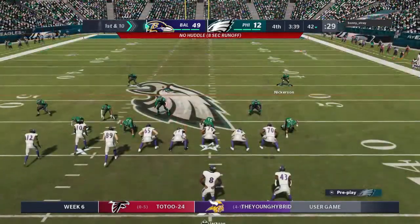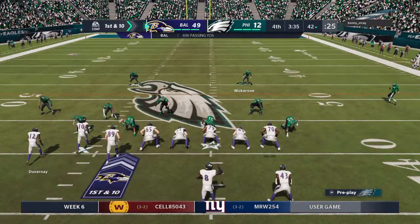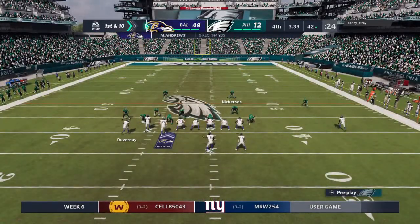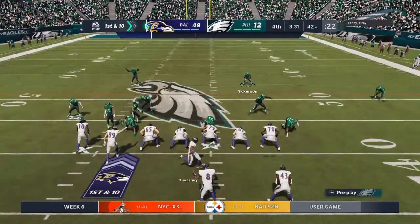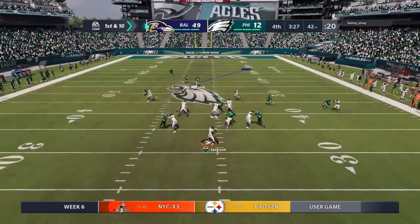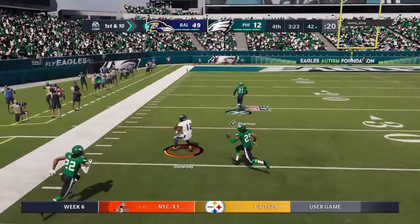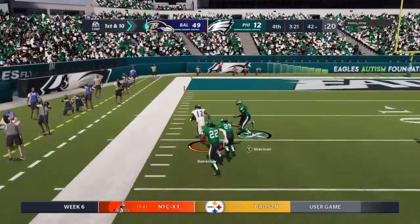Oh, there's that man again. It's complete. Jackson to Andrews on that one. First down, Baltimore. And a Raven first down. Again, Jackson. Got a man, and he hits him in stride.